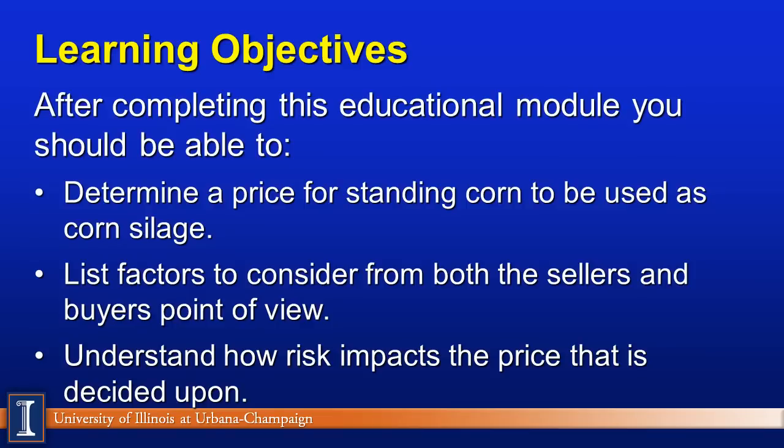Our learning objectives include to determine the price for standing corn that can be used for corn silage under drought conditions, factors that should be considered by both the sellers and the buyers from their point of view, and then finally understand how risk impacts that price when trying to decide a cost value or a pricing value.